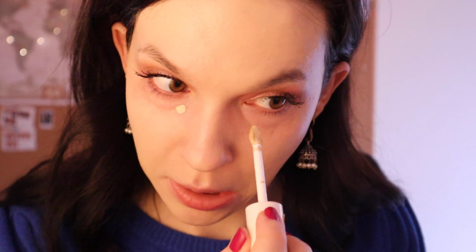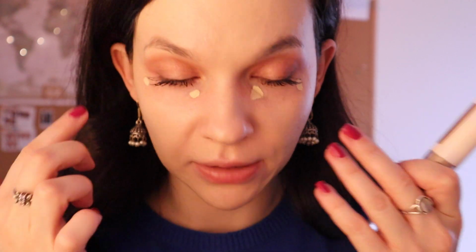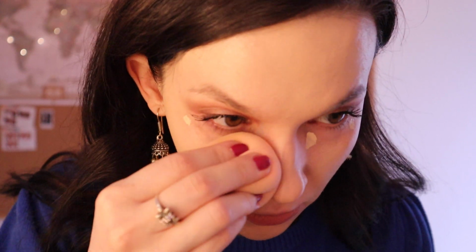So I'm going to show you. It's got a very, very nice applicator, and I literally put a little bit on the inside corners like that, and a tiny little dot on the outside. And that's it. Just putting a tiny little amount like this, blending it out and setting it with powder, I find that it doesn't crease that much, right? So it's more about the amount than the type of concealer. But again, with the high coverage, you can just do a little bit and you get a really nice effect.